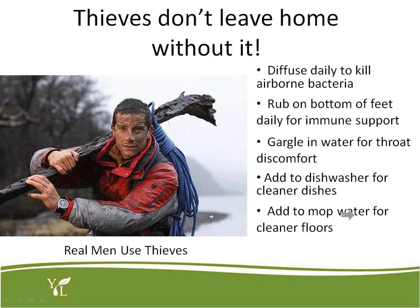So, Thieves, don't leave home without it. Diffuse daily to kill airborne bacteria. Rub it on the bottom of your feet for daily immune support. You can put this in your water. You can drink it, or you can gargle it for throat discomfort. You can add it to the dishwasher for cleaner dishes, and you can add it to the mop water for cleaner floors.